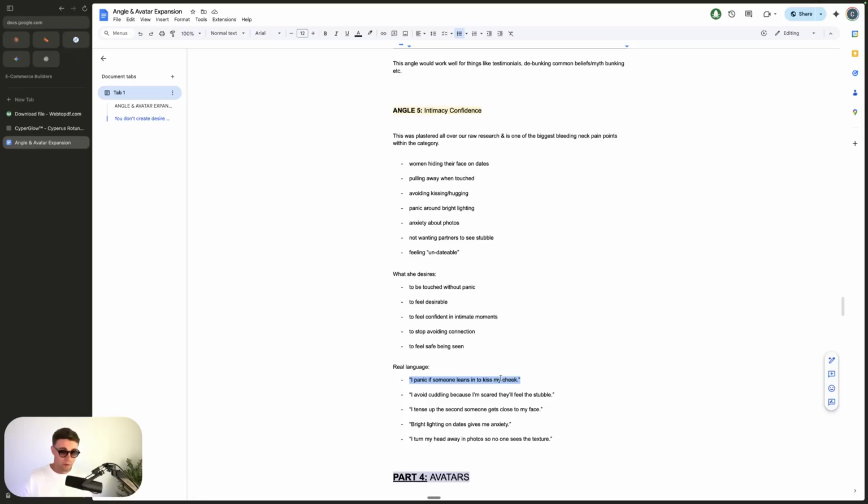I experience that all the time. When I'm meeting someone new or going out for dinner with someone, I panic. Or when I'm with a new guy and he comes in to kiss me, I absolutely panic. And unless you've been through that, you really don't know those key emotional triggers to actually include.